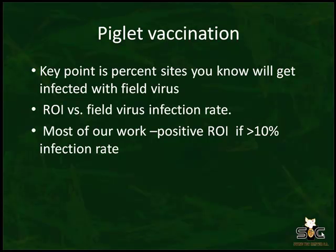So the key point here, I think, is really in deciding what percent of your sites go positive. The way I look at it, I've got these sites that I'm vaccinating, and it costs me this much to vaccinate them. And if I don't get any real PRRS virus, I've really taken that money and thrown it away. It did me no good. Then I take this other percentage of pigs that go out in the real world, I've put the money in them, I vaccinate them, they see real virus, now what's going to happen to them? Well, I know they're going to perform this much better, but does that outweigh the number of pigs that are not going to see PRRS virus?